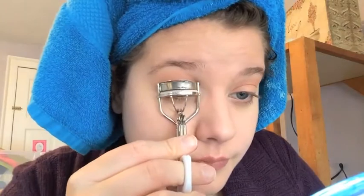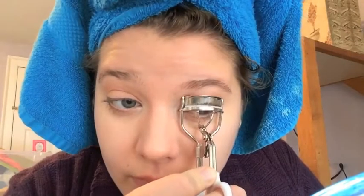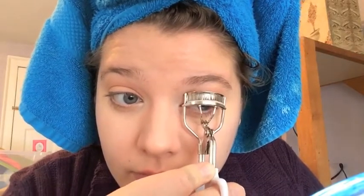So go ahead and curl my lashes now. There we go. And then I'm going to be using my new favorite, which is the Best Lash Extreme by Jordana. This is a really good mascara. It's super cheap. I think I paid like $2.99, something like that. And it's great.